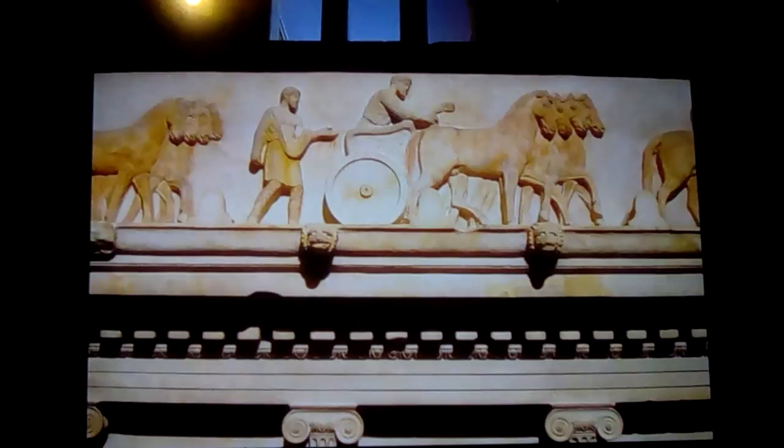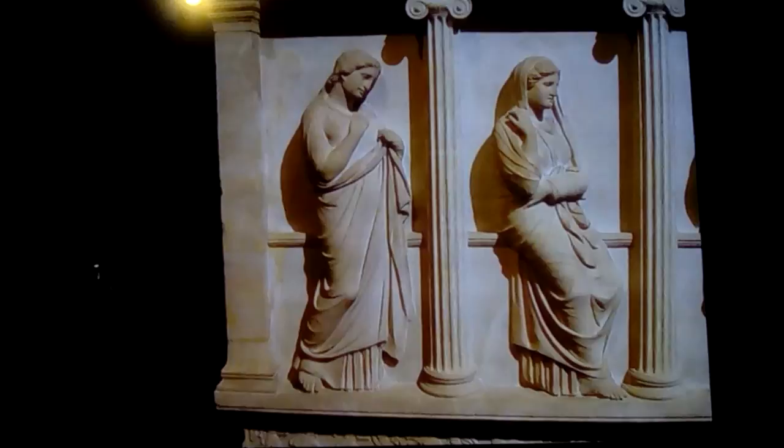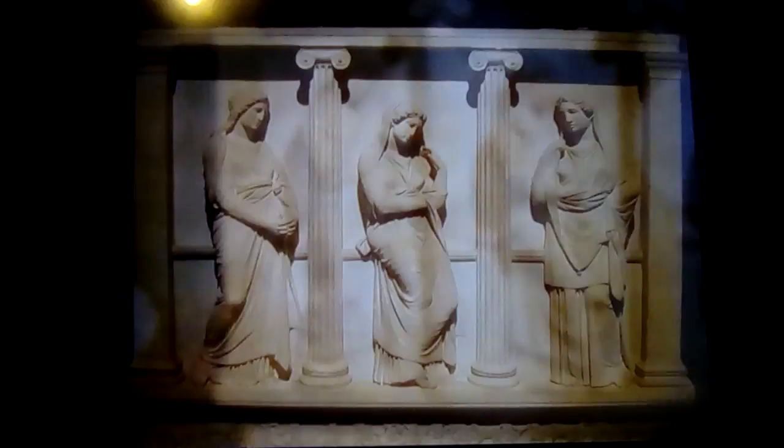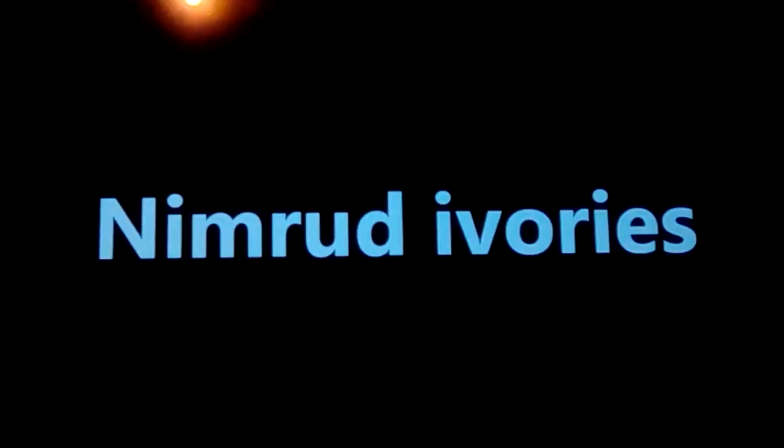And here are four horse carts. Look at that yellow dress. Still holding a remnant of the color. The one on the left looking very bluish purple. You can see this looks extremely Greek, yet this is a Phoenician. So we'll get some Nimrud ivories. Great King Nimrud.